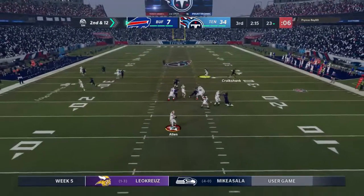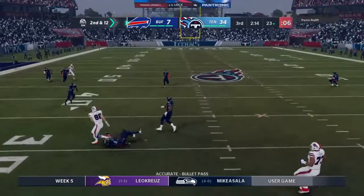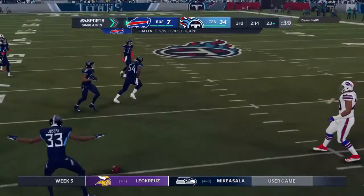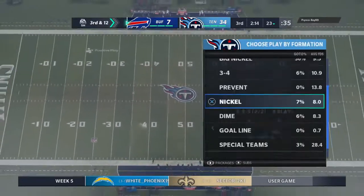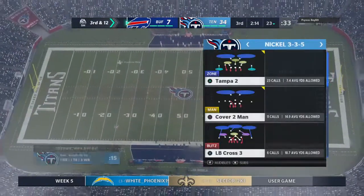So the shotgun snap to Allen. And that is incomplete. A lot of force bearing down on him there. He could not hang on. It's 3rd down. Another attempt, another incompletion.